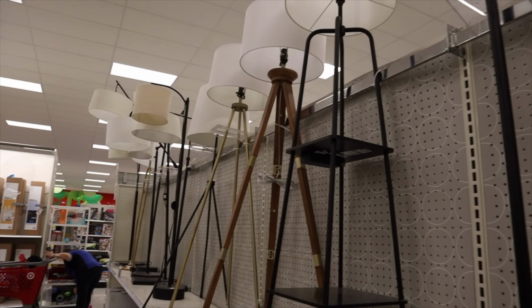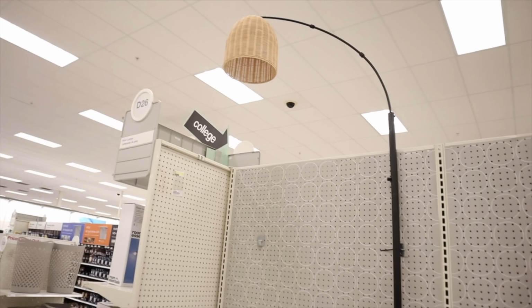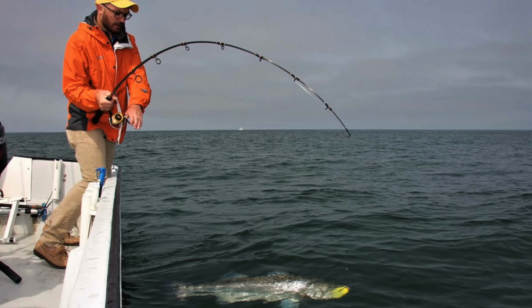So we're gonna have to go to the one and only Target. I'm shopping for lamps right now and I'm a little bit overwhelmed. I don't know what kind of lamp is gonna look good in the space. Everything I've interior decorated up to now has been from Pinterest. Now that I have to make my own decision, it's kind of hard. I'm leaning towards this one, but then again, I don't know, that's like a little fishing pole, like what the heck is that?